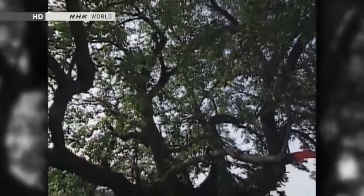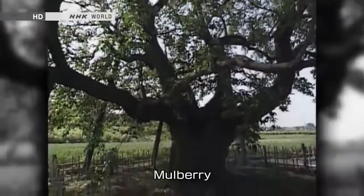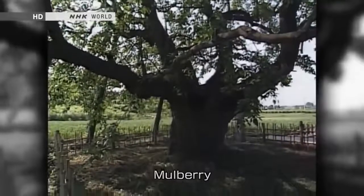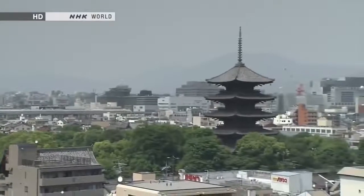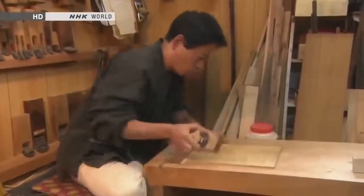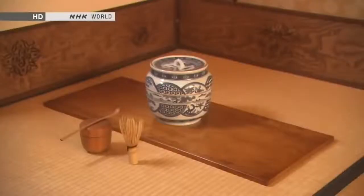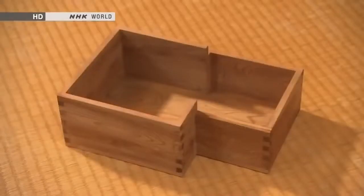Mulberry trees growing in the mountains are a source of wood that is very hard thanks to its dense grain, making it suitable for intricate work. Let's meet a master craftsman in Kyoto who does traditional joinery using mulberry wood. His name is Koshun Kawamoto. For nearly 30 years, he has mainly made items used for the tea ceremony.